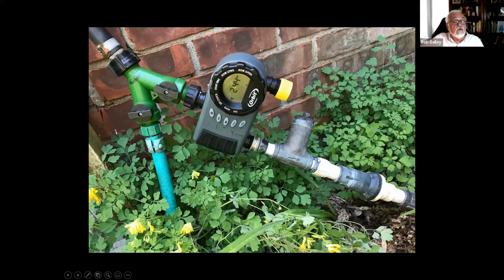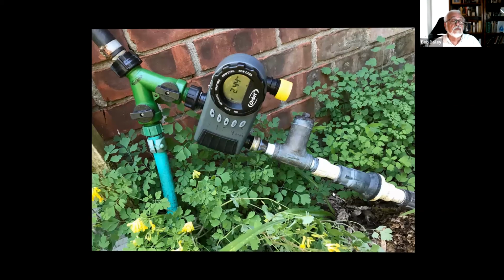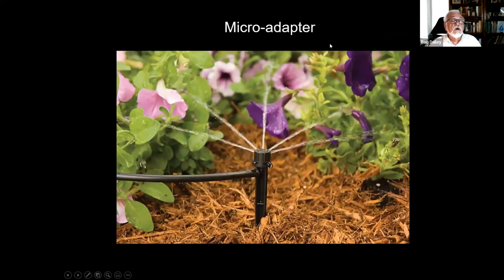He's got all his stuff on here set up. And he's even got a good timer on here. I think this is a good example of what's going on. Micro adapter. Now, what he's got is a 1/4-inch line coming in here, and then an upright line coming in here, a stake, and then he's got a drip irrigator here. I don't like this kind, as I said before, but if it meets your liking, you can actually do this. I prefer everything to be in the soil.